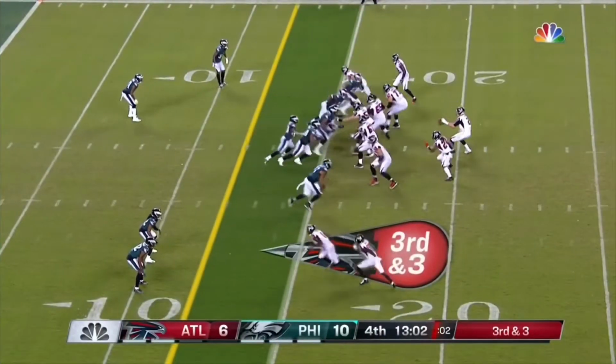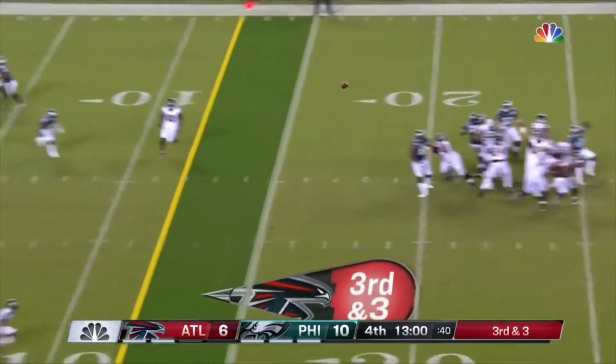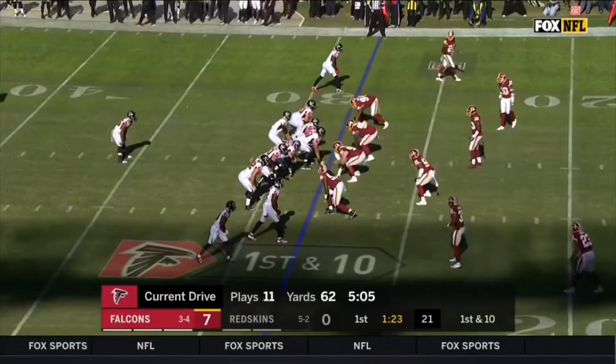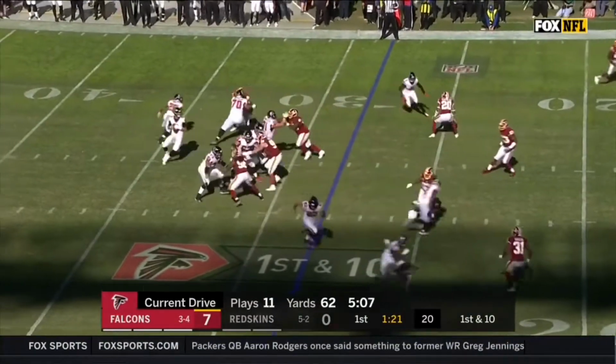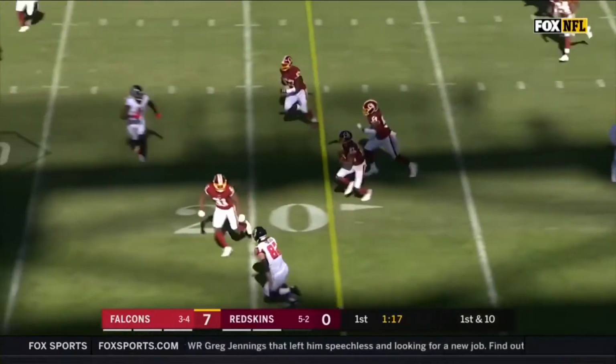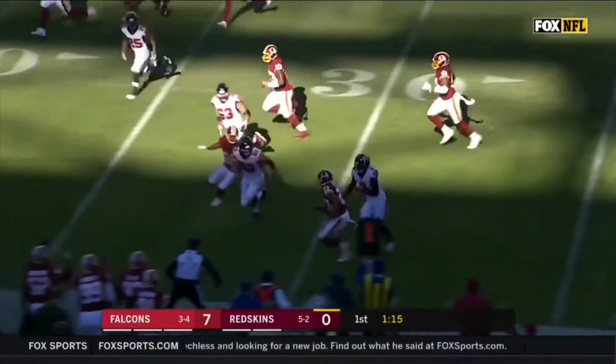One-on-one opportunity. Here it comes. Jones on the near side. Ryan's going to throw. Look out! It's picked off at the 40-yard line. Picks up a first down, and then some. Ryan to throw. Ryan going forward. It's intercepted. Picked off by Dunbar.